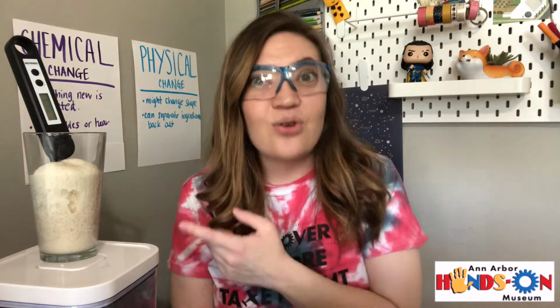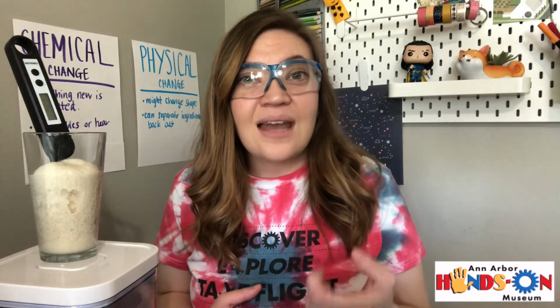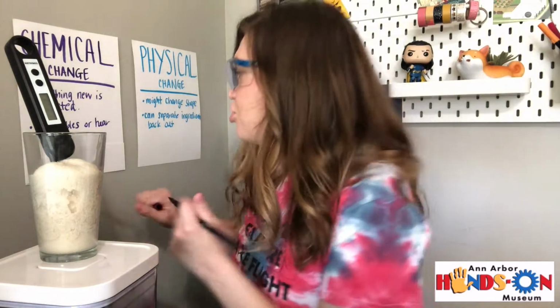The opposite of this can also happen, and that's called an endothermic reaction. In an endothermic reaction, the temperature on the thermometer would go down because the chemical change absorbs the heat from its surroundings. Now, let's write down temperature change as more evidence of a chemical change.